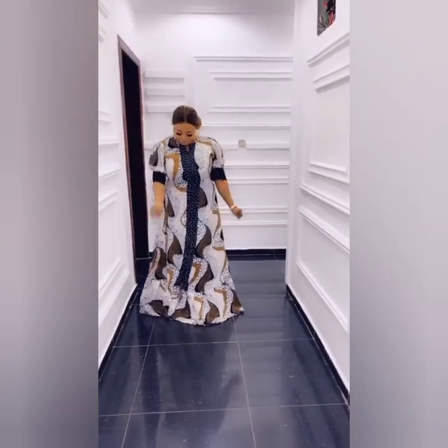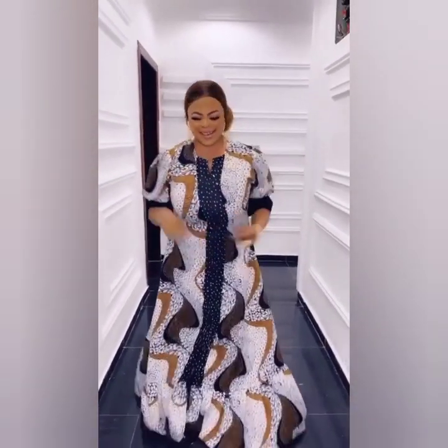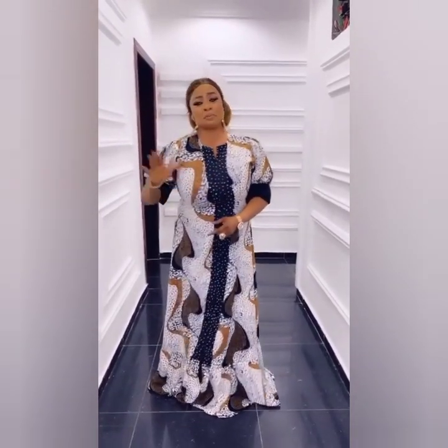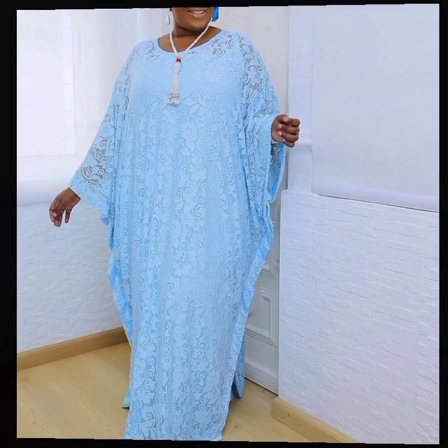You can never go wrong with the right kaftan or boubou style. This is Zanzi's Beauty Spa and Style, rocking a beautiful kaftan style.